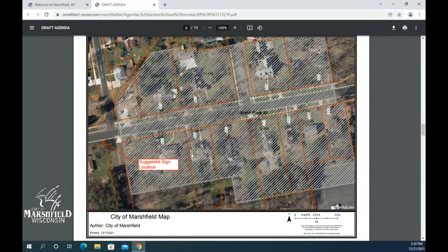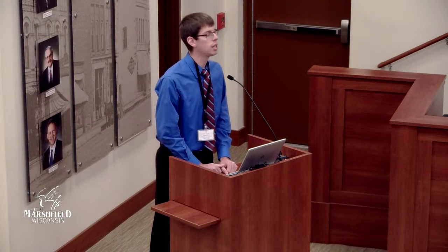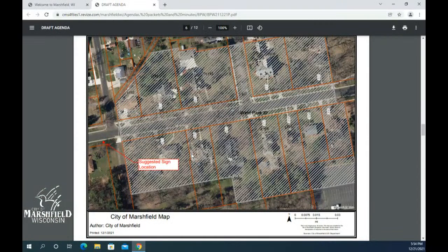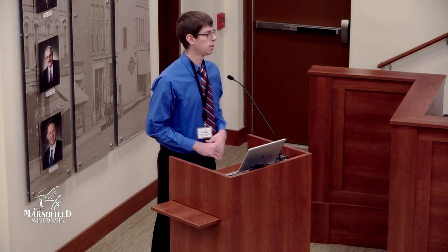We did run this past the Historic Preservation Commission. They voted to recommend approval, or to recommend this placement. Obviously, the Board of Public Works has to approve it if we're going to move forward with the location in the terrace there. This would maximize visibility and also allow us to avoid underground utilities. With that, we'd recommend approval. We will work with the Streets Division to install the marker if this is approved.